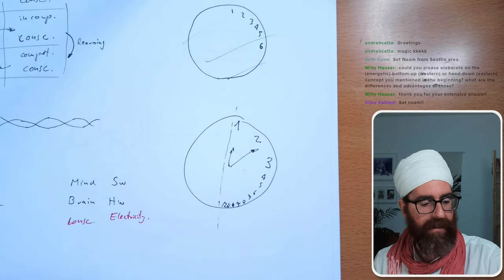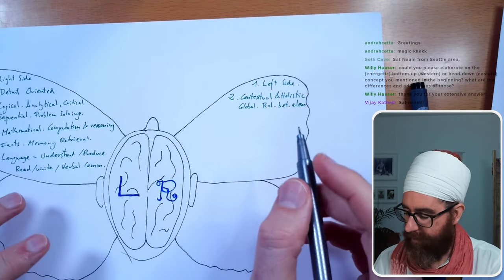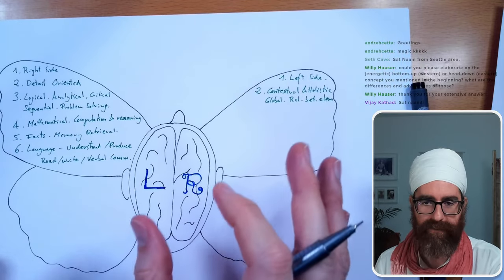And even for people who would suffer from some particular problem in one of the hemispheres, the other hemisphere can learn to do some of the things that the other hemisphere can do. So the brain is very interconnected, very plastic, and it can change its activity. And as I said, this is a simplification, and there is an interconnection, but the two hemispheres do have a very specialized function.